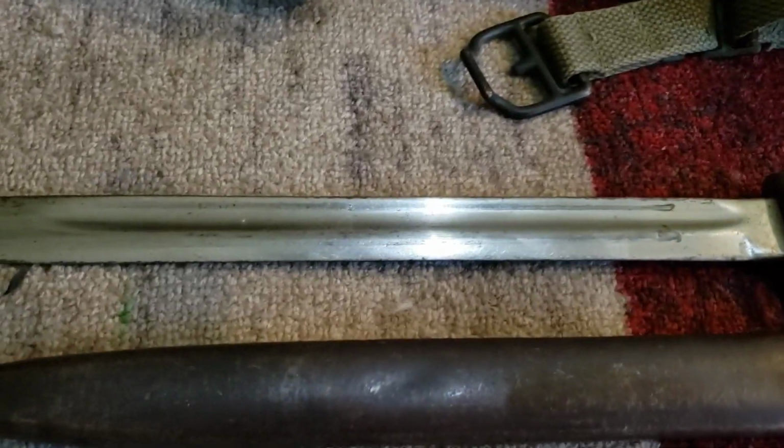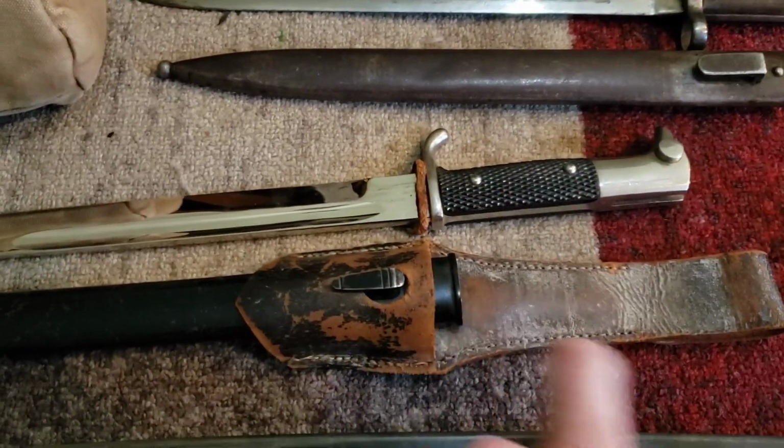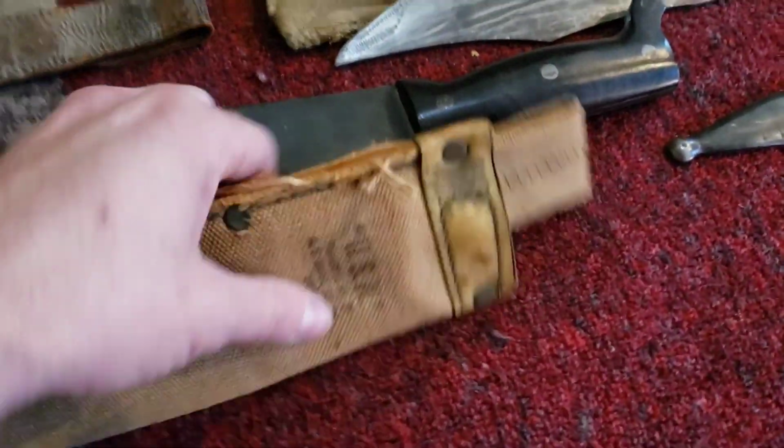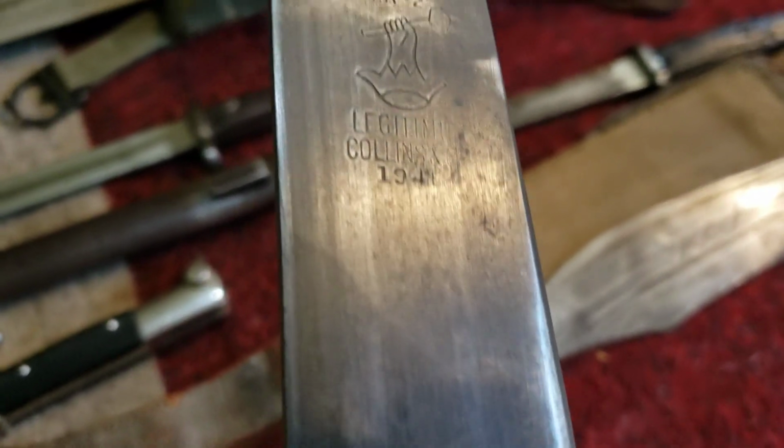Right down here, I've got some bayonets. I've got this Czechoslovakian bayonet right here in overall good condition. I've got this German parade bayonet here with the leather frog, which is awesome. Underneath here, I've got this U.S. Navy World War II machete. It's actually marked here. I'll show you. USN Mark II, and this is dated 1945. It's a 1945 U.S. Navy machete.